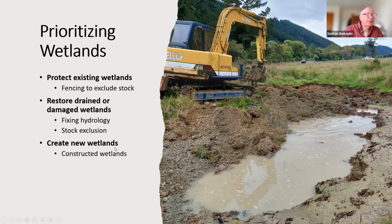And then third, especially if you're in a catchment that has high nutrients in the waterways, we need to look at creating new wetlands or constructing wetlands. So priority, again, is protecting. Secondary is restoring, and thirdly is creating new wetlands, and around those constructed wetland areas.